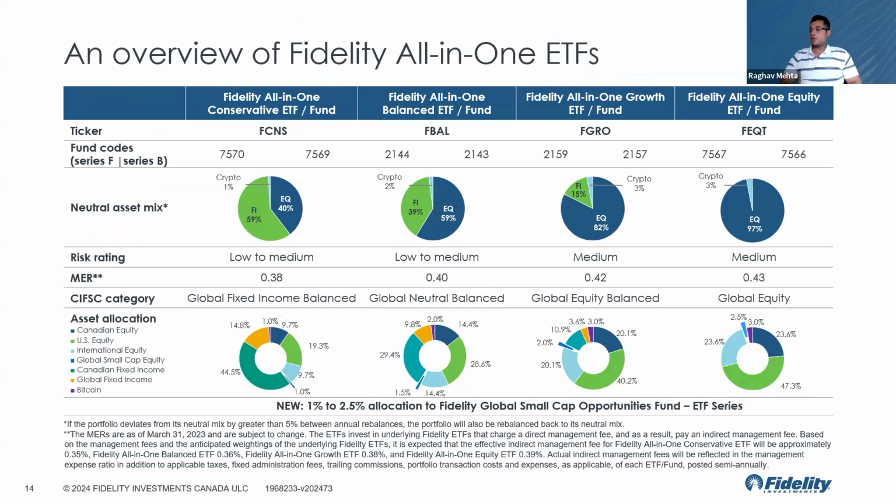So the portfolios come in 4 different versions, as I've said. They're diversified across sectors, across geographies, across regions and asset classes. And the ETFs or the funds are rebalanced annually, and periodically in case the percentage weights allocated in stocks and bonds drift much further away from the target allocations, beyond the 5% threshold.